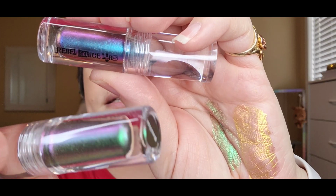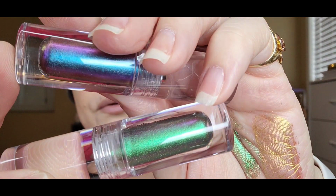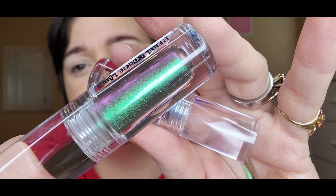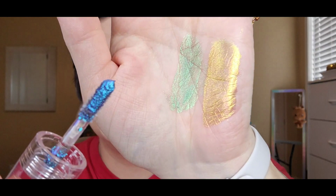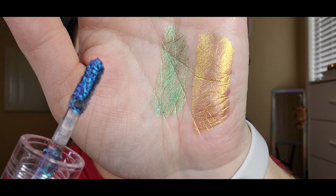I'll put Basilisk up here next to it. You can see that this is a strong blue to a mid-tone purple shift, and then this one is a green going into more of a warm purple shift. So this is Leviathan. I really like the packaging on here. This is really nicely weighted too. So you can see the purple leading into the blue.